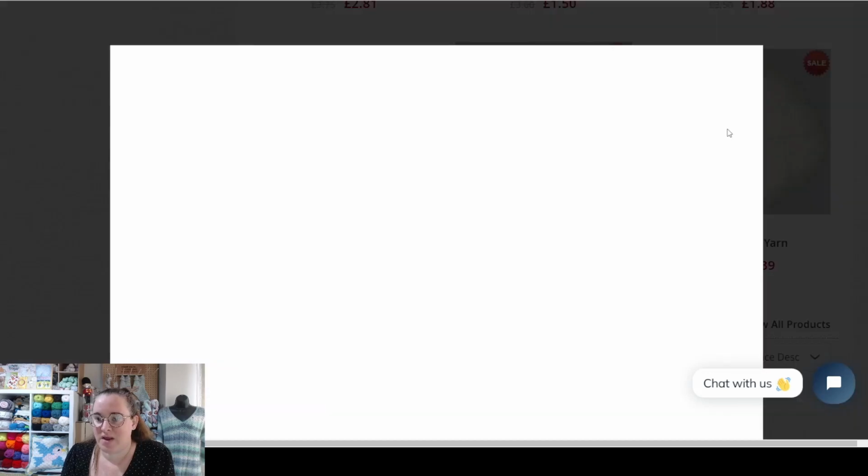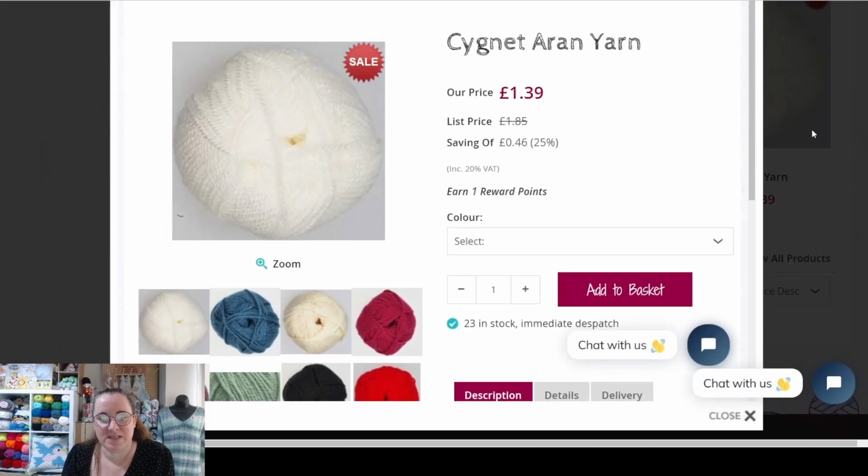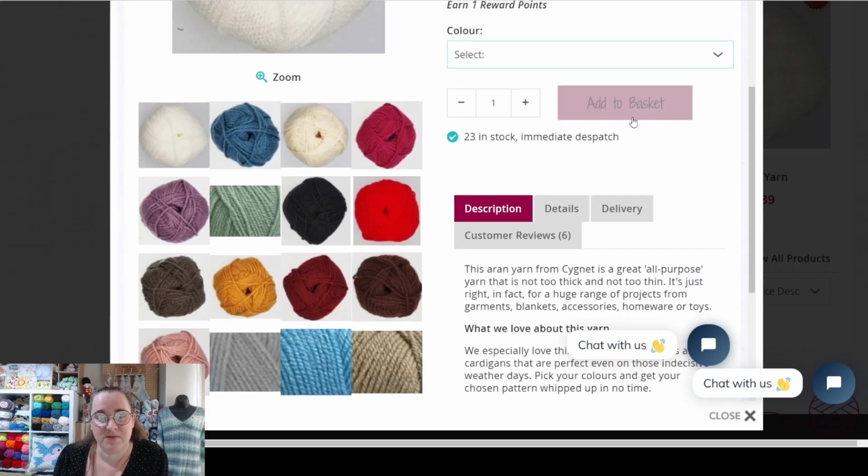Okay, next one up for this page, or the last one I should say for this page, is the Signet Aran yarn. Normally it's priced in at £1.85. This one is absolutely lovely and so soft. It's at the moment priced at £1.39, saving you 46p. Here are the colours that are available.